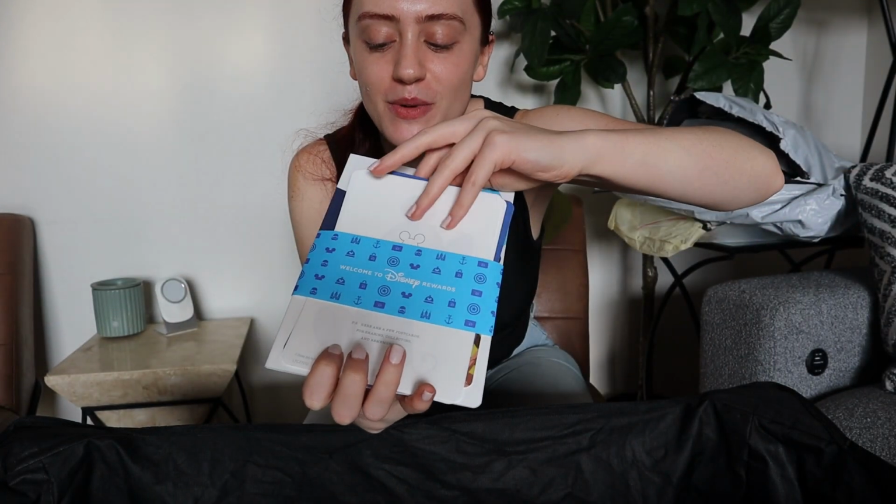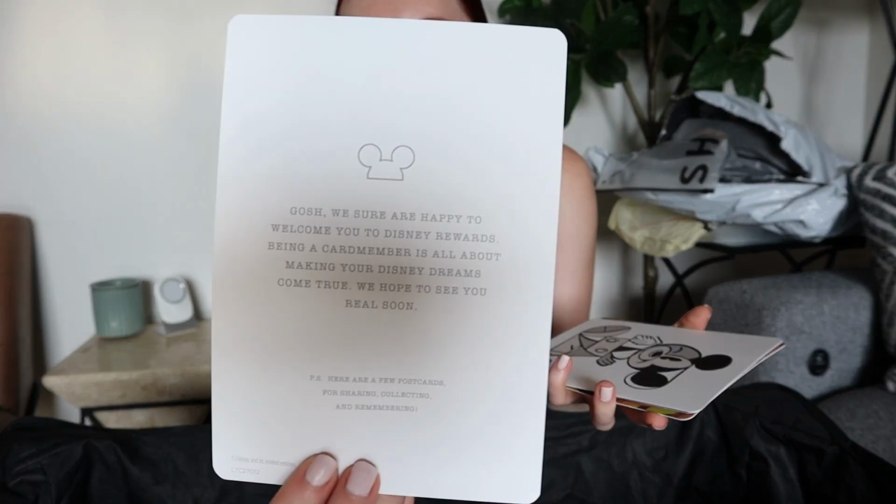And then on the first part on the inside are all these postcards. I didn't realize they were postcards, but it says on the front, "Gosh, we're sure happy to welcome you to the Disney Rewards. Being a card member is all about making your Disney dreams come true. We hope to see you real soon." And that's the little design on the front. It also says, "P.S. Here are a few postcards for sharing, collecting, and remembering."